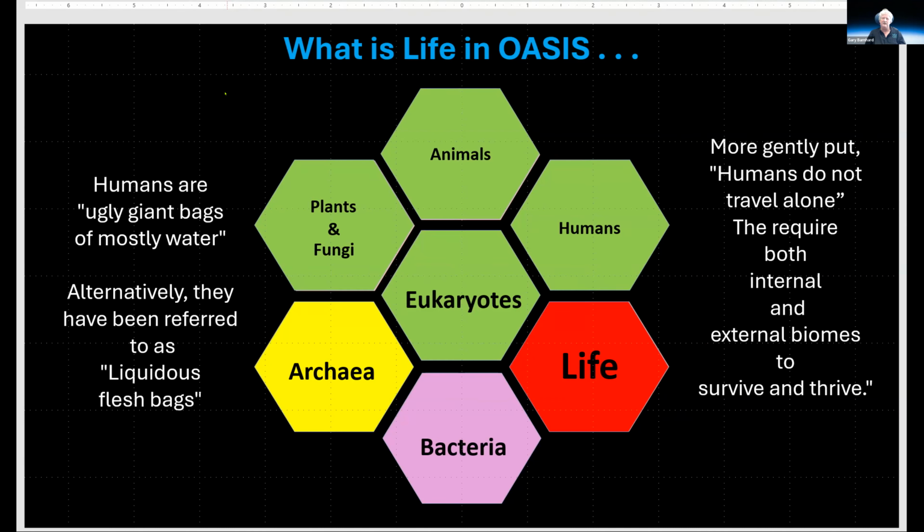Once we leave Earth in those regards, there have been many characterizations in media, in various science fiction, of humans as ugly giant bags of mostly water, or liquidy flesh bags. Bottom line is we don't travel alone. Humans require both their internal and external biomes to survive and thrive.